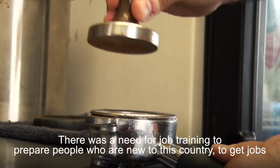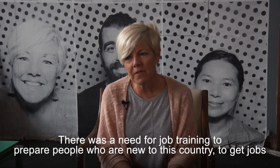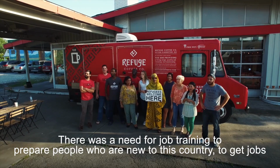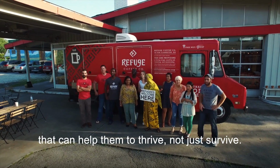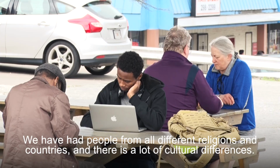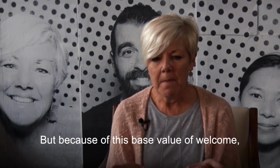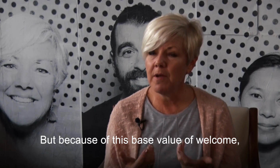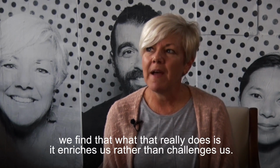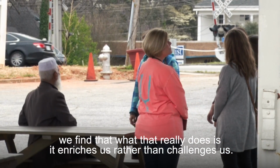There was a need for job training to prepare people who are new to this country to get jobs that could help them to thrive, not just survive. We've had people from all different religions and countries, and there's a lot of cultural differences, but because of this base value of welcome, we find that what that really does is it enriches us rather than challenges us.